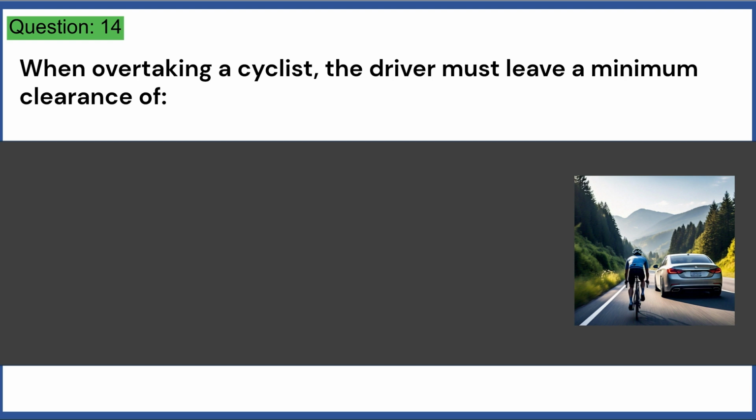When overtaking a cyclist, the driver must leave a minimum clearance of: A. 0.5 meters. B. 1 meter. C. 1.5 meters. D. 2 meters.